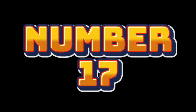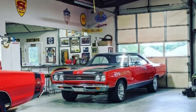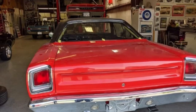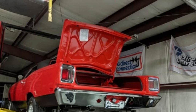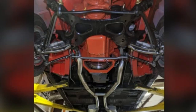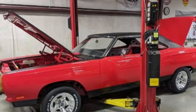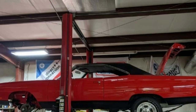Number 17. This 1969 Plymouth GTX, priced at $80,000, is a stunning, rotisserie-restored muscle car that captures the essence of late 1960s Mopar performance. Located in Kenosha, New York, this GTX is powered by its 440 cubic inch V8 paired with a 4-speed manual transmission, sending power to a Dana 60 rear end with 354 gears. The restoration was completed in 2020 by Hodges Restoration in Inman, South Carolina, and the car has only been driven 1,270 miles since.